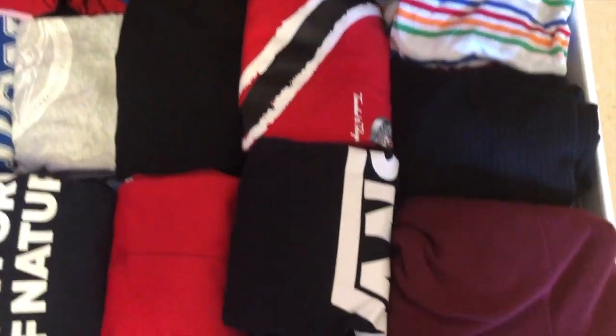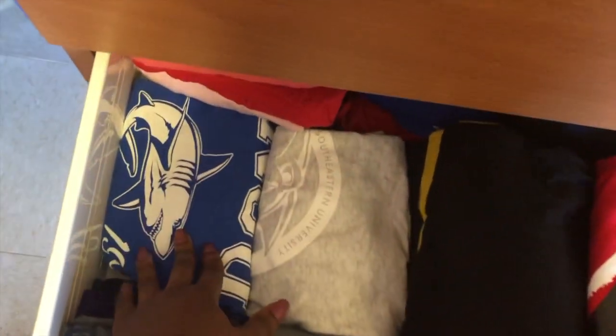My second drawer, I keep t-shirts and t-shirt dresses. So this is like my school drawer. I have a section dedicated to Nova t-shirts.